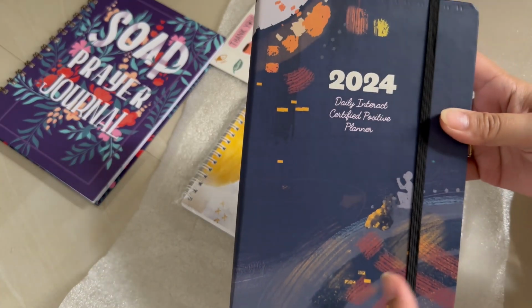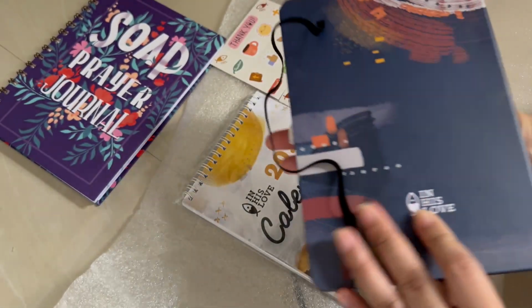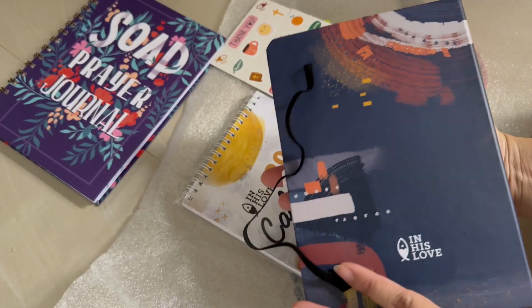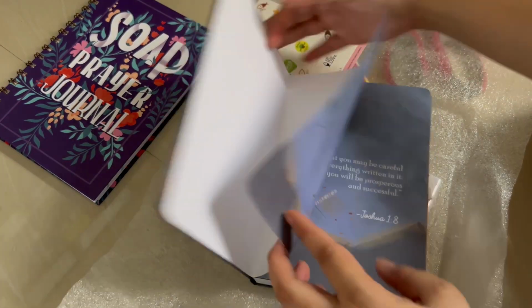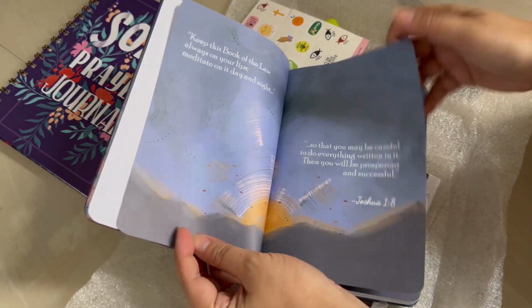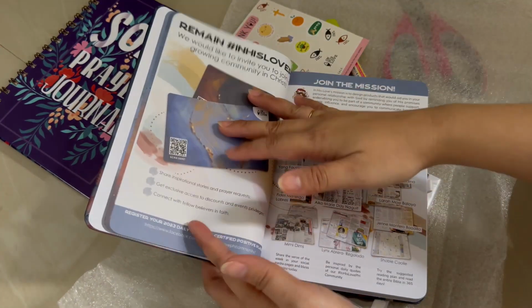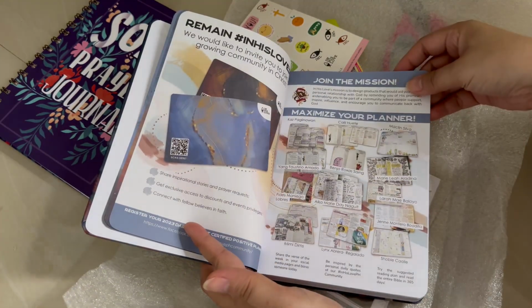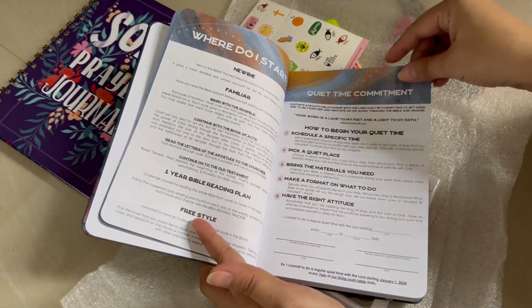Ayan, this is my fourth planner with In His Love. This is also hardbound and I chose the blue one. Meron silang isa pa yung white. Kaya lang I prefer the blue one kasi baka dumihin. So the first page is the welcome page. Then this one is how you could maximize your plan.